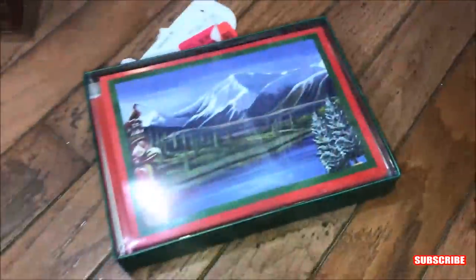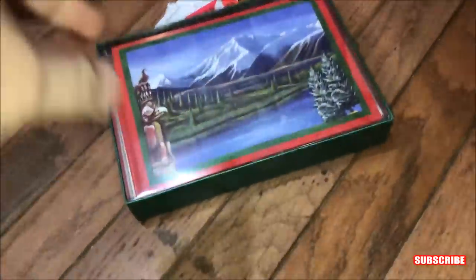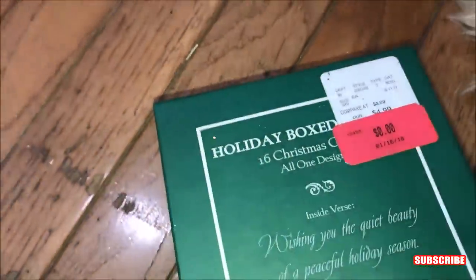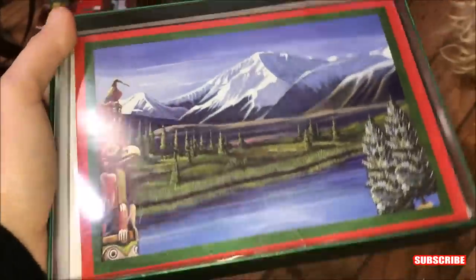And then also got a pack of envelopes, like little Christmas cards and envelopes of like scenery. My hands are kind of slippery. It was $4.99 for 16 Christmas cards. That's pretty nice.